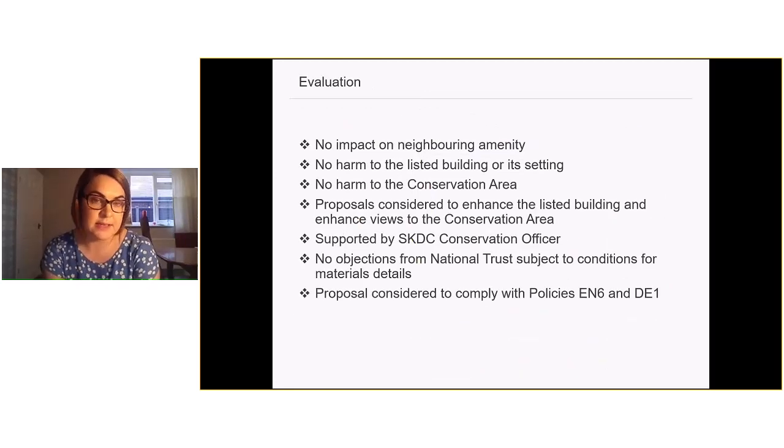In considering this application, the principle of development is considered acceptable. Proposal considered to comply with policies EN6 and DE1. There is no impact on neighbouring amenities and no harm to the listed building or its setting and no harm to the conservation area. The proposal is considered to enhance the listed building and enhance views of the conservation area. The application is supported by the South Kesteven Conservation Officer and there's no objections from the National Trust subject to conditions for material details following the amendments. This application is recommended for approval. Thank you. Back to you, Chairman.